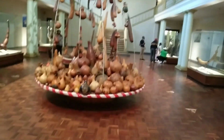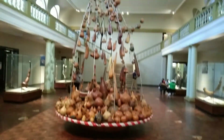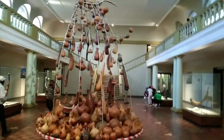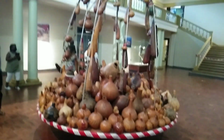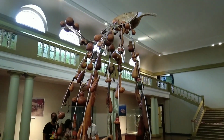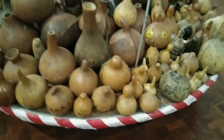At the entrance, you will find this amazing, huge artifact that has been put around here, and it consists of African gourds. These are African gourds that were used maybe to store water and grains and carry water wherever the African women were doing their chores. You can see how they look. They are amazing.